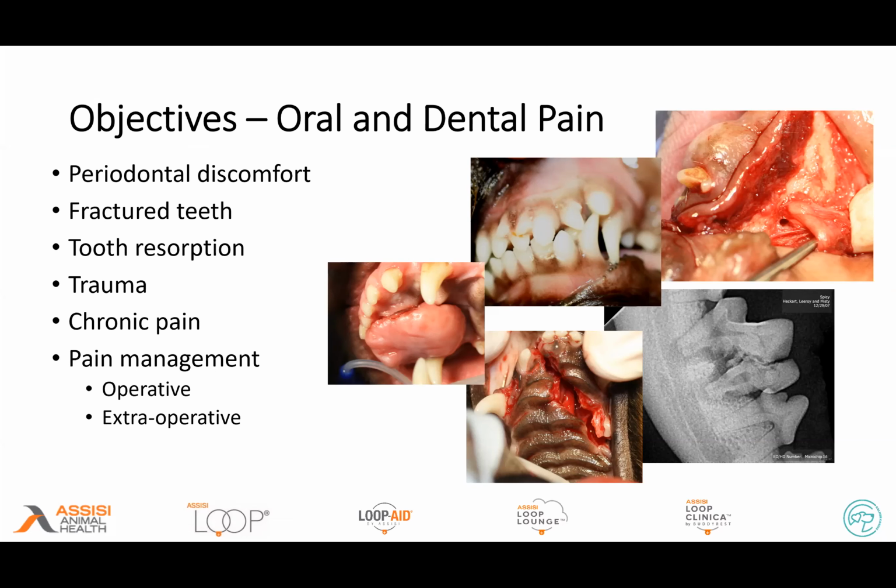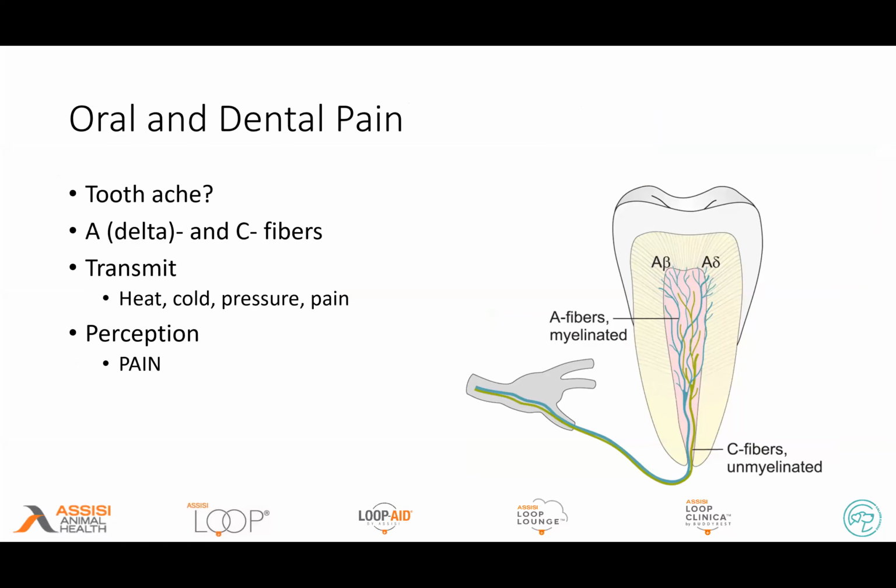that pain? And I know you've probably been to other seminars and you probably have a pretty good handle on pain. I just like to bring in all these potential tools that we have for both operative and extraoperative pain management to make sure we make our patients as comfortable as possible. Because if they're comfortable, then they'll continue eating. And if they continue eating, then we can keep them healthier. So those are our objectives.